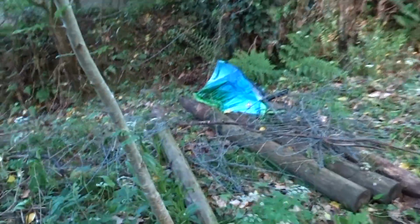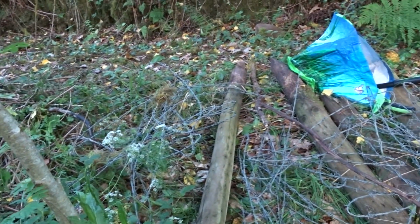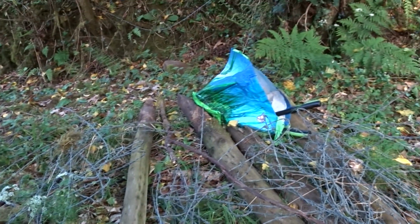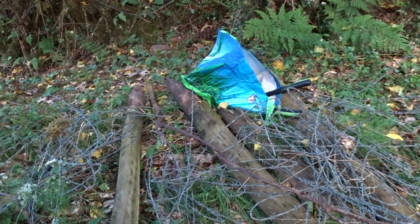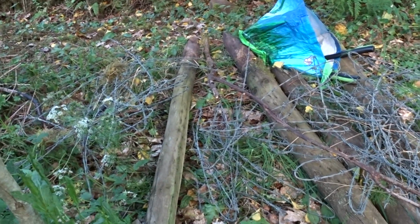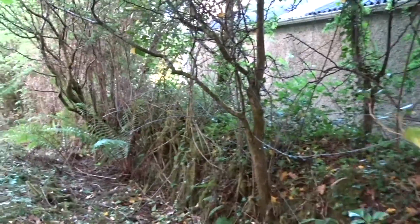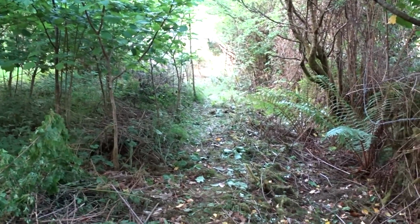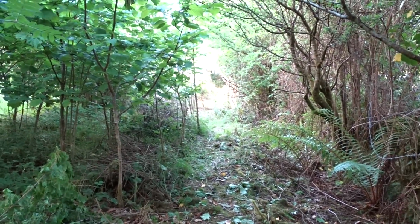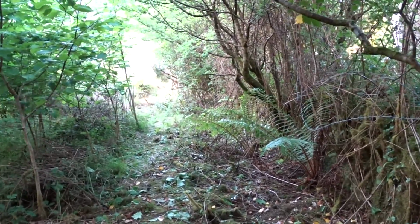This is all the barbed wire that I've taken out. So all that's going to the recycling centre because that's metal. The posts I'm going to reuse. I have a few little ideas for those. And now look. See the new path. So let's walk.